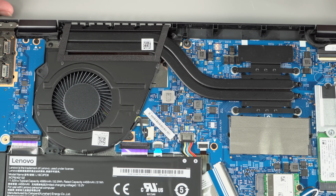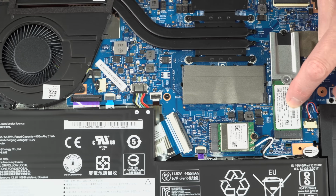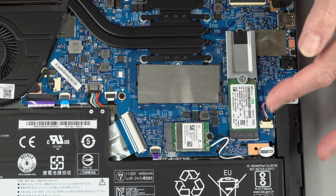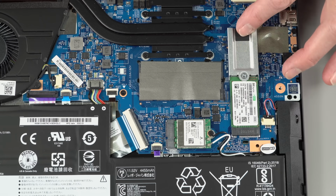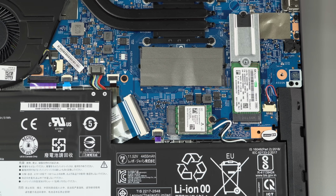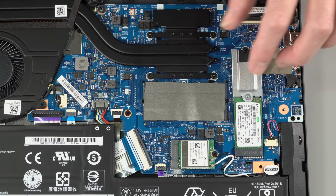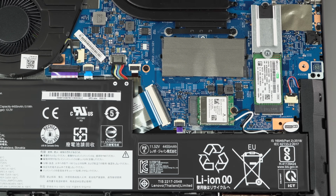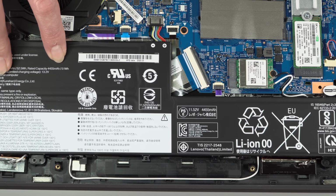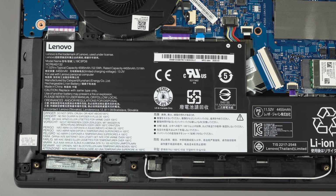RAM is soldered on here, again, 8 or 16 gigs, so get it with the amount that you want. We have our M.2 PCIe NVMe SSD, it's SK Hynix in ours, and it's a half-length one, but obviously there's enough room to put a normal full-length M.2 SSD in there should you want to upgrade it yourselves. Lenovo offers it with up to 512 gigs capacity. There's our Realtek Wi-Fi card. It's socketed, so you could swap it out if you wanted to. And there's our 52.5 watt-hour battery. The speakers are up-firing, so we don't see them down here.